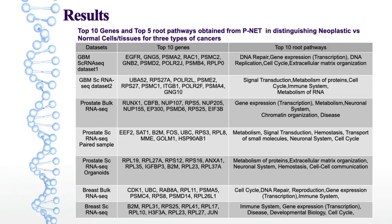Similarly, for breast cancer, both bulk and single cell RNA-seq datasets, some genes appear to be from the same group like RPL and RPS along with some prominent genes like CDK1. But they mostly converge to a common set of pathways like cell cycle, gene expression, immune system, etc. So for all the datasets, cell cycle appears to be a very prominent pathway across all the cancer types.